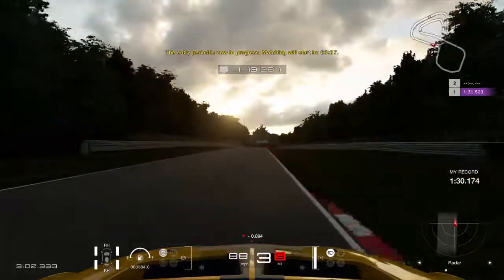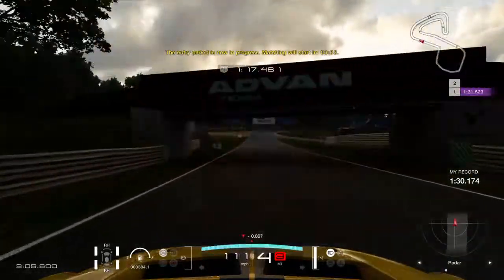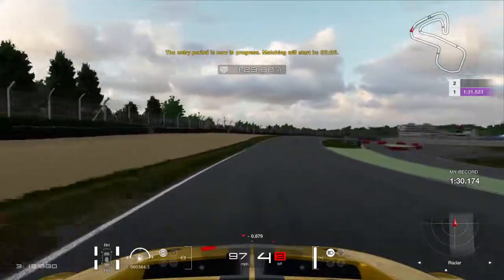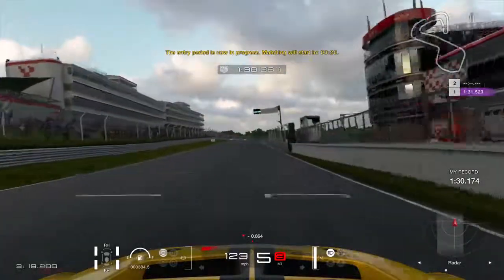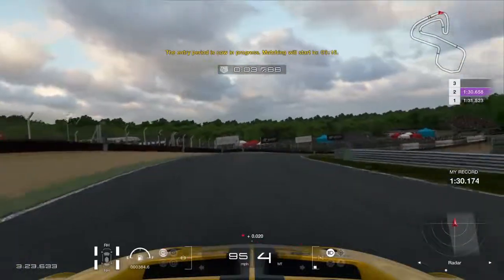Whoa, that's not a corner cut. Ruin my lap if it is. Nope, think I've got away with it. Back to the inside and then back to the outside. Oh, you could stick to the inside and then go to the outside just over the crest, like the touring car drivers do.